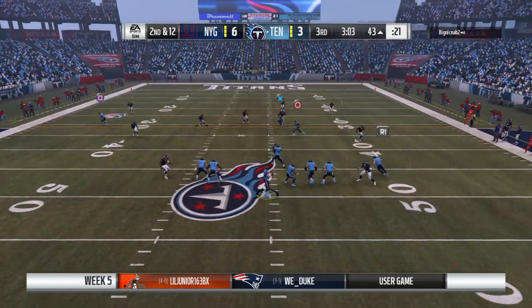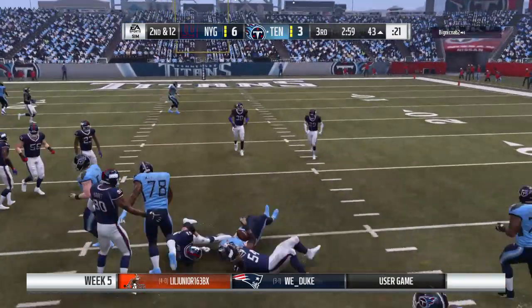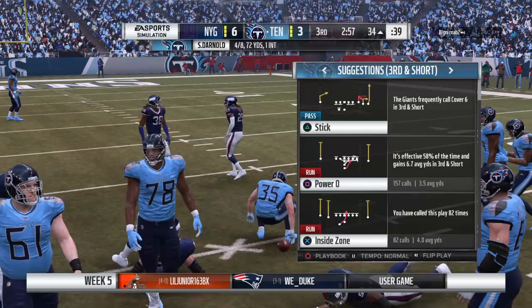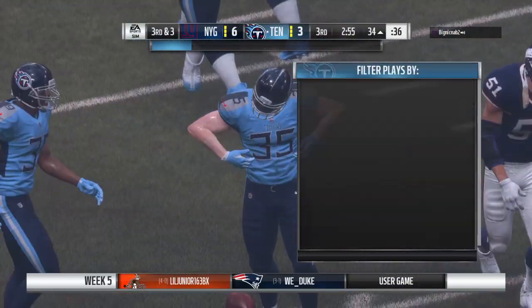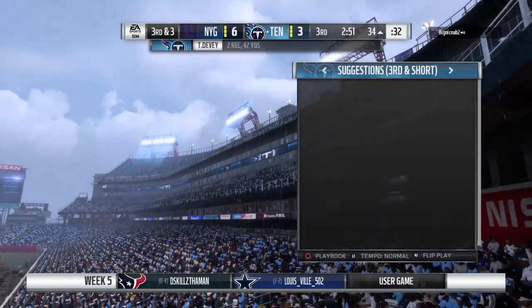To throw on 2nd down is Darnold. And he's going to drop this off to his fullback. And they'll be inside the 35 now at the 34-yard line. It's a gain of 9 yards. And that's going to bring up a 3rd down.